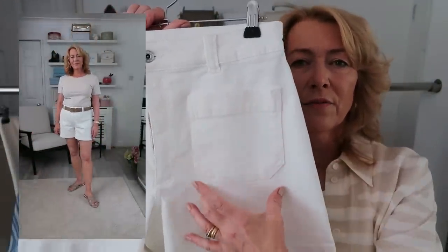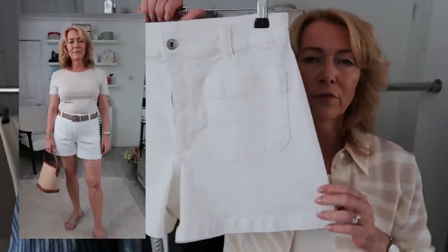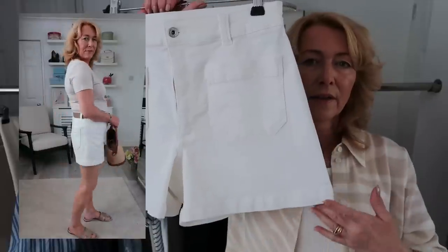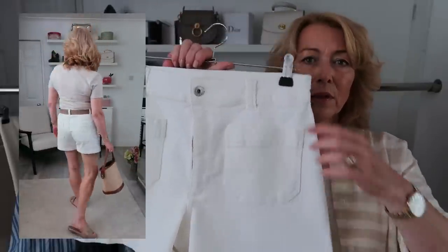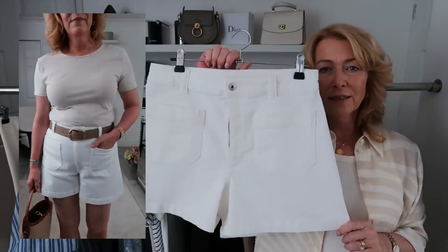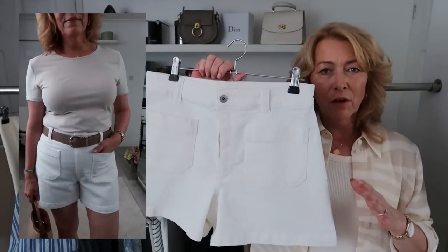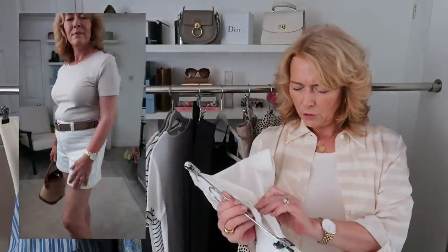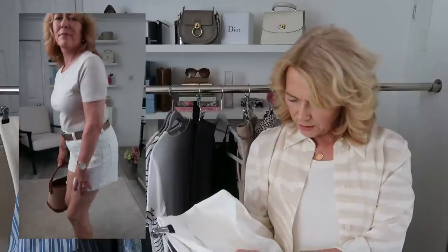But I just thought these were a great pair of shorts. I love this 70s style patch pocket on the front. They're not too short, and I like that they flare a little bit as well. You've got belt loops. I just think they're a great pair of classic shorts, but they're a nice fit as well. I ordered these in a 12. Pretty sure I did. Euro 40.